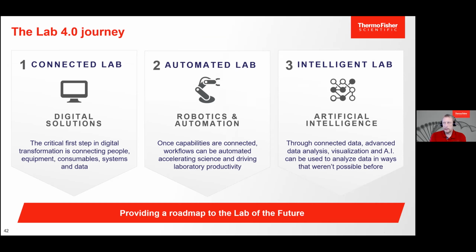The second step is then, once you've got that data in place and that infrastructure in place, to start thinking about automation. So once your capabilities are connected and somewhat stable, automation can be used to accelerate science and drive productivity. And that leads us to the third and final step, advanced analytics. So once you've connected your data and optimized your workflows, it allows you to look at the data in new and exciting ways, apply it to critical business challenges, and, most importantly, get the insights and understanding that you need in ways that weren't possible before.